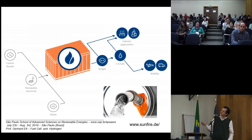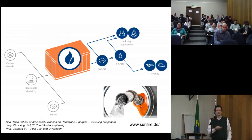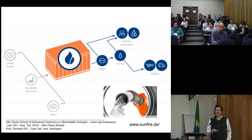Detail of the process: steam, renewable electricity, the carbon, they will produce a syngas. It's also a chemical reactor.